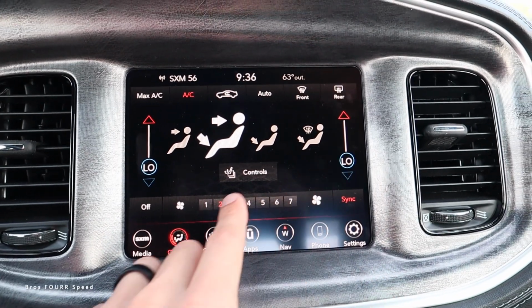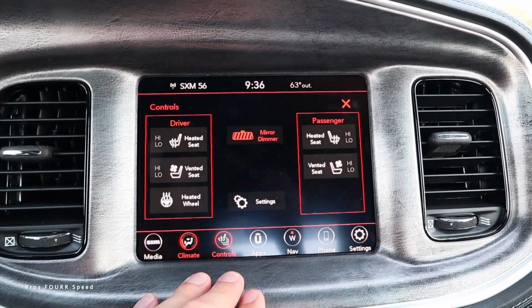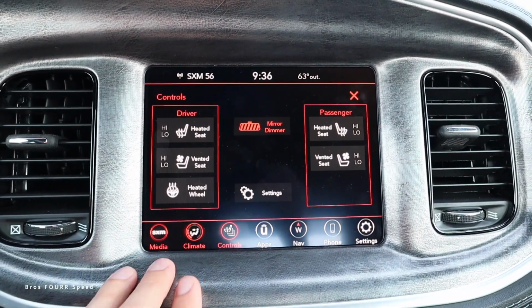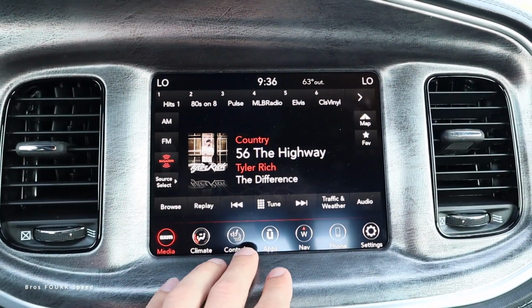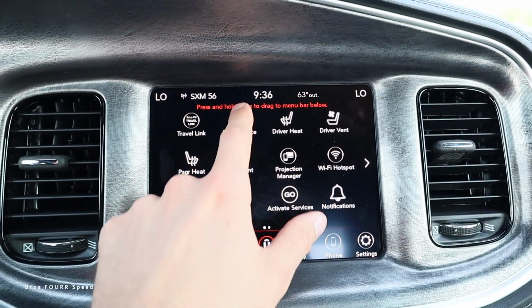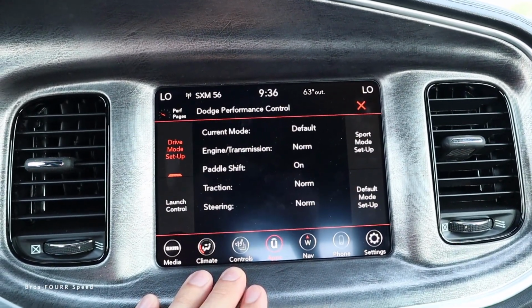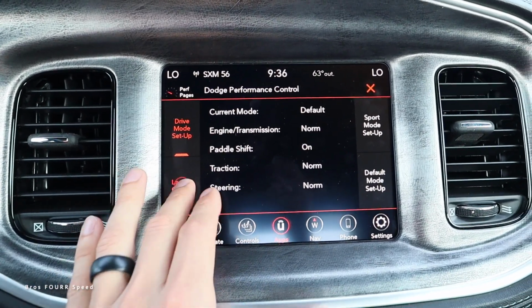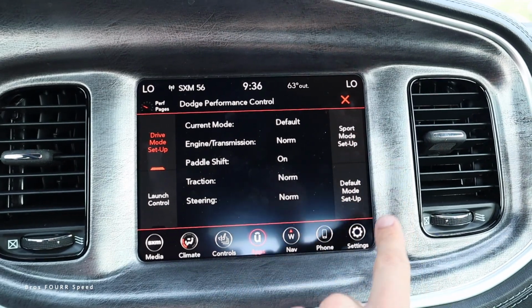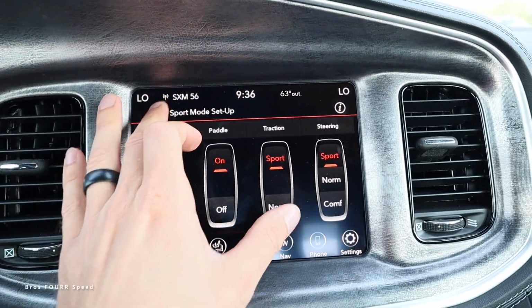You can very easily adjust everything, your fan speed. You can go under more controls for heated and ventilated seating, along with your heated steering wheel. You have all your media controls that'll pop up. You have your apps right in the center with a few different items. So if I go under the performance control right now, we can see a lot of the drive information. We have launch control you're able to adjust. You have the drive modes themselves, sport mode setup, you can adjust how everything is going to be.